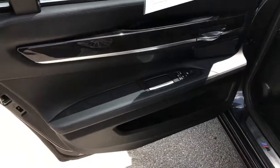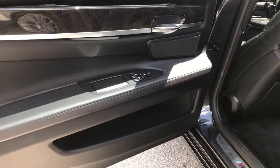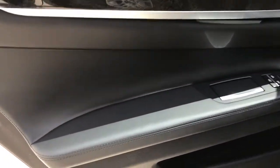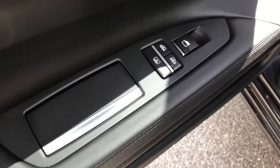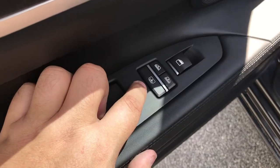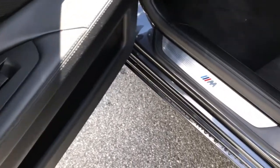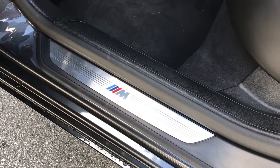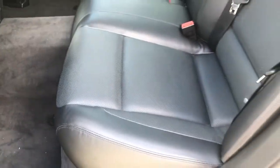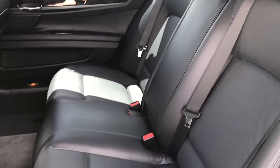Moving to the inside. Nice wood trim. You'll find all that throughout the vehicle as well. The black Napa leather down below here. It does have the window shades. This one right here is for the back, so it's an automatic back window shade, and also the two sides. The M logo on the kick plate whenever you get into the vehicle, on all four of the doors. Three seatbelts here in the back for three passengers.